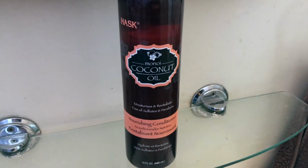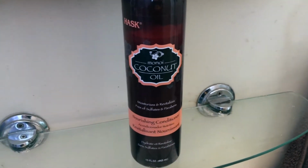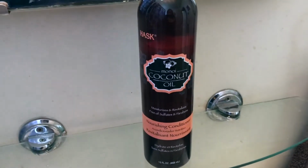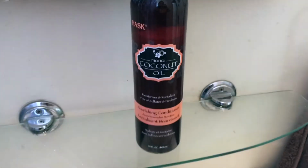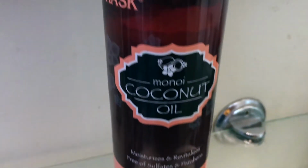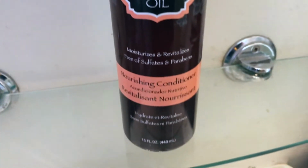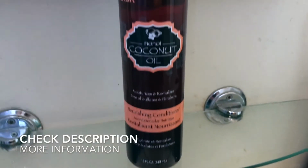I can't say exactly how much the price is. I'm not totally sure. But I can say that I wouldn't have bought it if it was expensive at all. So it's nice in that way, especially when you compare it to other high-end products. So yeah, the Hask brand in general is really awesome, and especially the Monoi coconut oil. So yeah, definitely if you're looking for something to be more consistent with your hair, this is it.